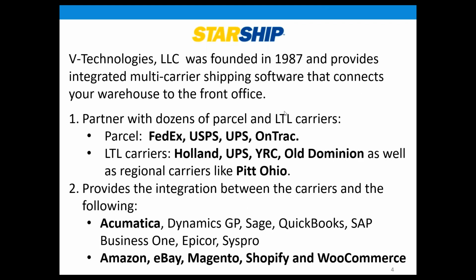V Technologies is the company that develops Starship. They provide integrated multi-carrier shipping software that connects your warehouse to your front office. They partner with dozens of parcel and LTL carriers, including FedEx, USPS, UPS, OnTrac, LTL carriers like Holland, YRC, Old Dominion, Pitt Ohio, and dozens of regional carriers.